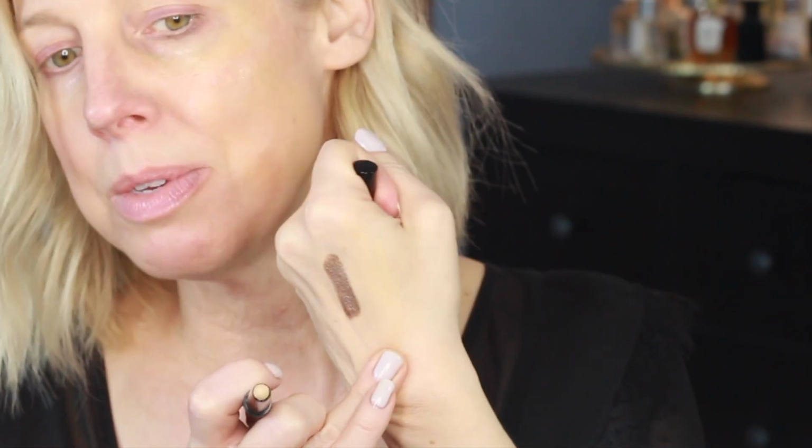So I kind of thought, even though the foundation has concealer properties to it, I still wanted to try this. And it looks actually really, I'm going to say it's probably a dupe for the Laura Mercier camouflage stick, but we'll see. I mean, it's very satiny. I like this. I think I like it. And I got a powder, Invisible Touch Face Finishing Powder.